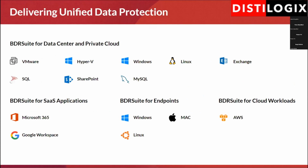With the comprehensive BDR suite, you can back up your data center and private cloud, which includes your virtual environment as well as your physical environment, along with application services. Apart from this, we have SaaS application backup, endpoint backup, and cloud workloads backup. When I say SaaS applications, I am touching directly on the agenda of the meeting now. With this you can back up your Microsoft 365 and Google Workspace. Here, Microsoft 365 is one of the main concepts we were talking about throughout.